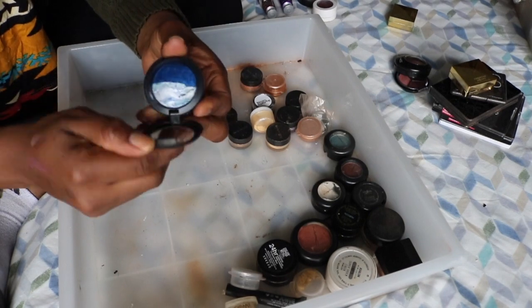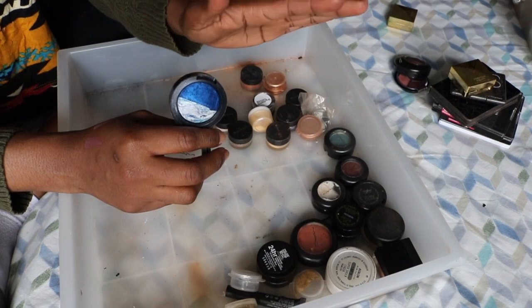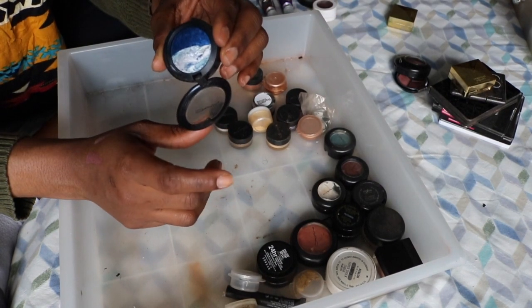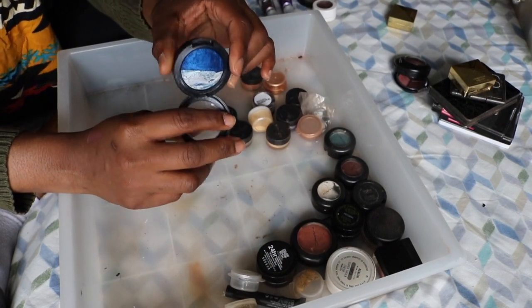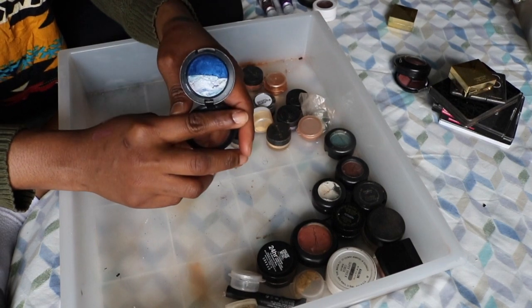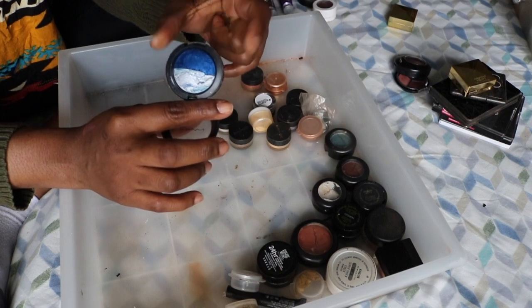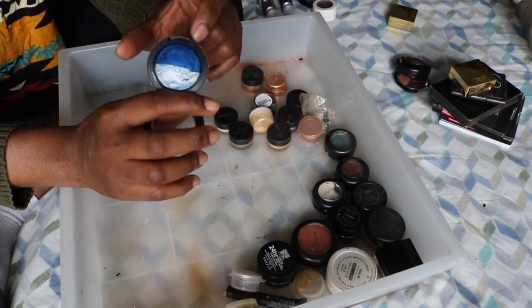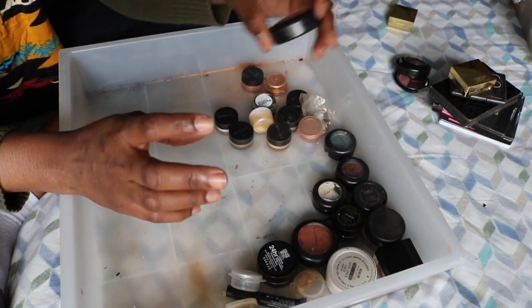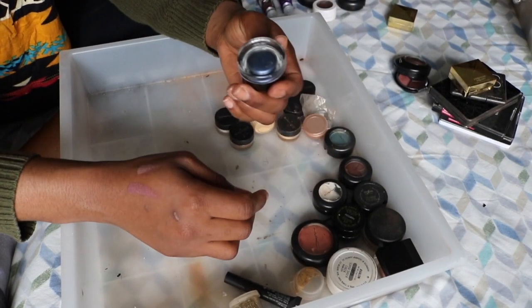What else? This is the Sea and Sky eyeshadow. I don't wear a lot of blue eyeshadows right this moment because I'm not in a blue eyeshadow moment kind of girl. But I don't want to declutter it because I really like this palette. I remember when it first came out and I was working at Macy's at the time and I just wanted this. So I saved my little coins and I went downstairs and I bought it. And yeah, I'm going to hold on to it because it has a little bit of sentimental value. So yeah, I'm holding on to that.